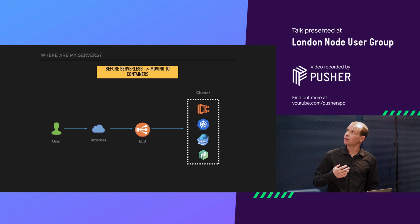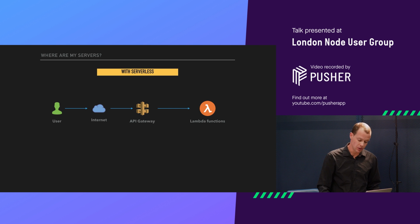After that, instead of EC2, we started to see a trend towards containers, things like Kubernetes, Docker Swarm, Nomad, but behind the scenes it's the same thing. You have a load balancer, and you need to play with your cluster and see how many instances you need. So it's still very DevOps oriented. And with serverless, this is all we have. We have an API gateway, which is a service that AWS provides, and you have a Lambda function. That's pretty much it. I don't care about the cluster size. I don't care about how many servers. Plain simple.